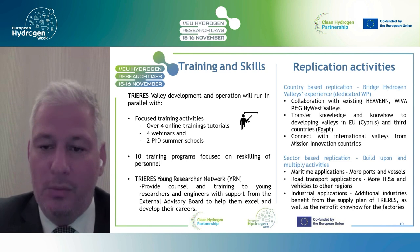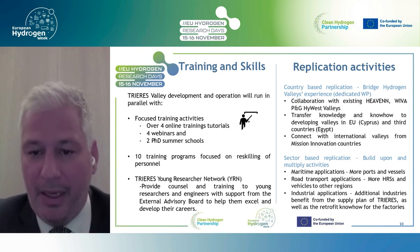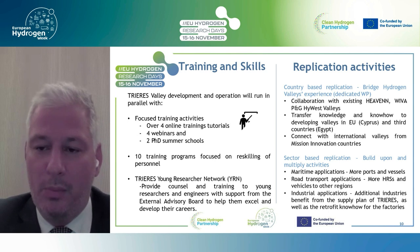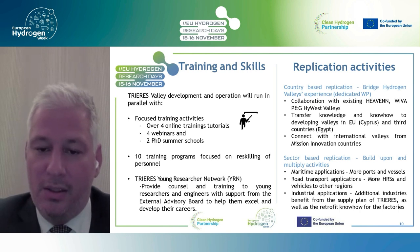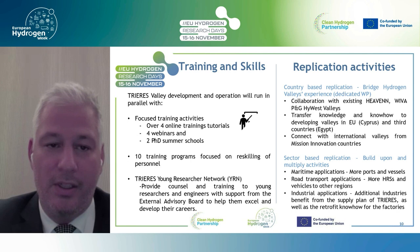In view of sector-based replication, building upon and multiplying activities, we want to see more maritime applications, more ports and vessels, road transport applications, more HRS and vehicles in the regions, and industrial applications, with additional industries benefiting from the supply plan of 3 years, as well as the retrofit know-how for the factories.